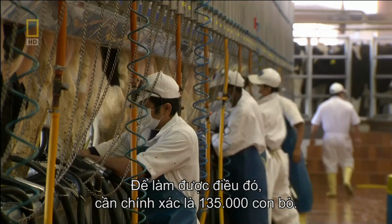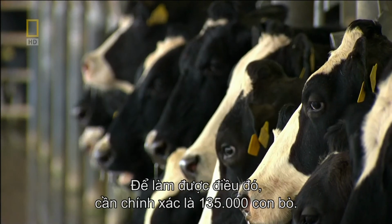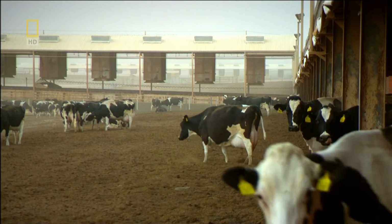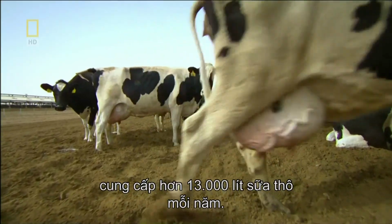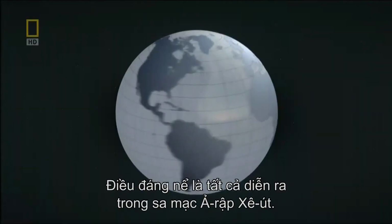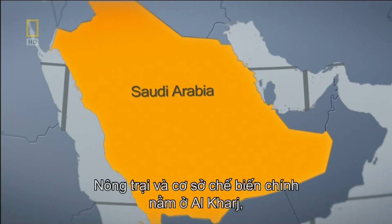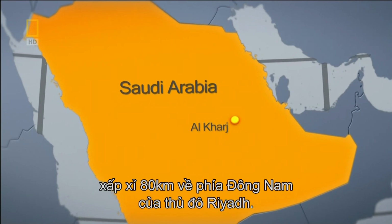And to do that, it needs a lot of cows. 135,000 to be exact. On average, each cow in this giant herd produces over 13,000 litres of raw milk annually. And amazingly, all of this happens in the deserts of Saudi Arabia. The main farms and processing facilities are located in Al-Kharj, roughly 80 kilometers southeast of the capital, Riyadh.